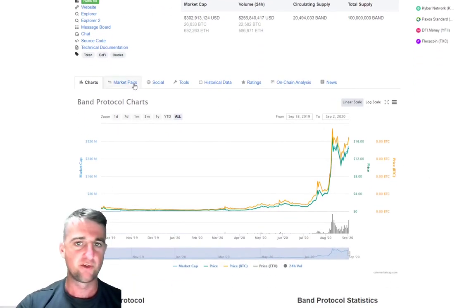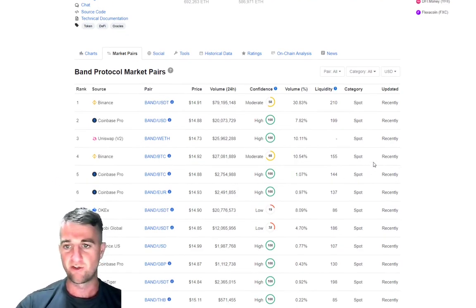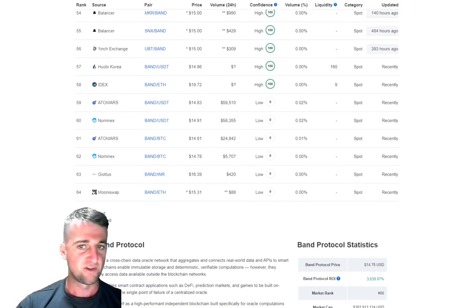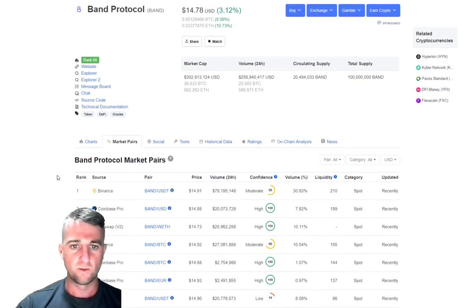If we just scroll down to the market pairs, see where we're currently trading the most. So we're getting quite a huge amount of volume on Binance, against BTC and USDT. We're getting around 40% of the entire market volume on Binance. Coinbase Pro, Uniswap, that's quite a big exchange now for DeFi tokens. It's been massive the last 6 months, but as you can see, it's quite a well-known project here. So we have 64 recognised pairs that are listed on CoinMarketCap. It may be in other places, but it's obviously only showing what it can on here.